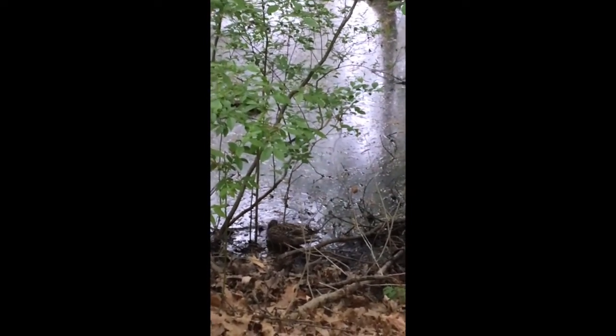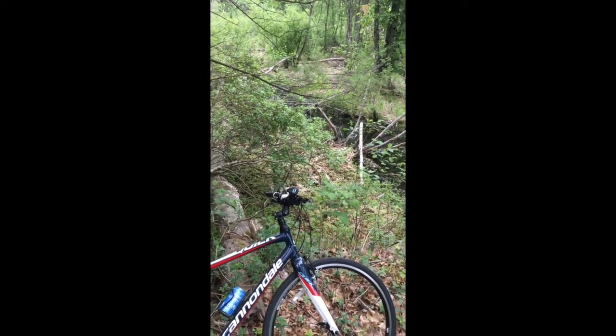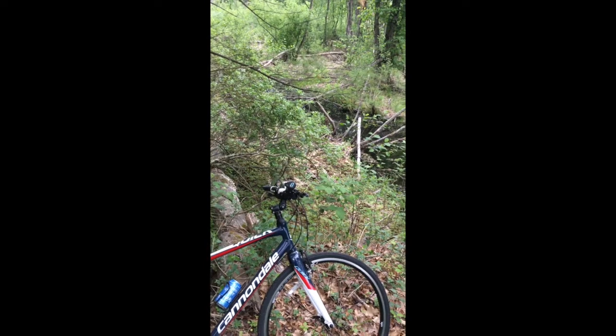Looking for food. Okay, I'm stopping here again because I hear a bunch of frogs, and I wonder if I might be able to see them.